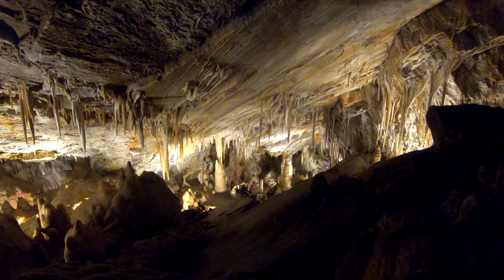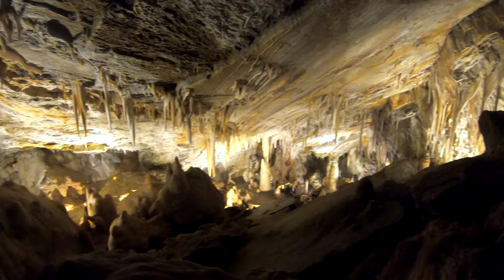Formed over the course of 1.5 million years, the stalactites look like icicles, making this underground wonder one of the most decorated cave rooms in all of Colorado.